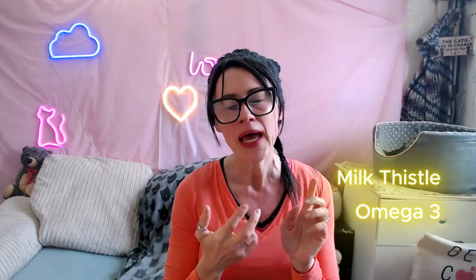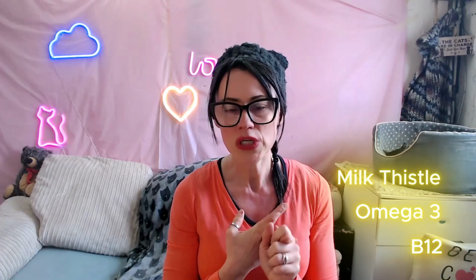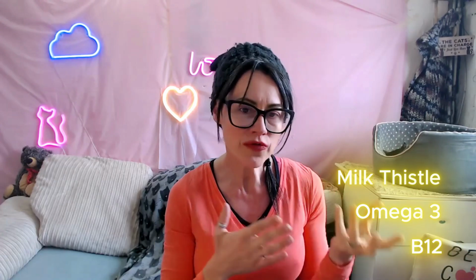So useful supplements include milk thistle, which supports the liver detox and insulin processing, omega-3, which helps reduce inflammation, and low-dose B12, which helps with nerve damage and appetite and so many other things in the body. And it's also water-soluble, so you usually don't have an issue giving that. Of course, hydration as well.